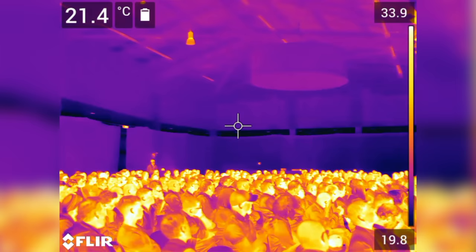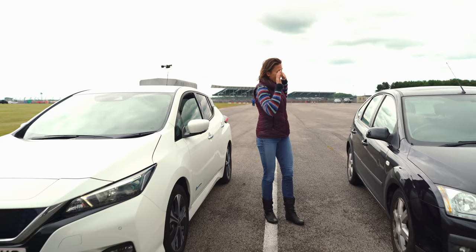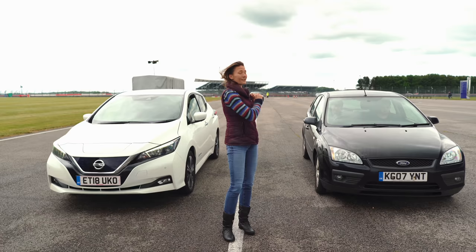So that was our little investigation. We've discovered that electric vehicles give off almost no heat, no wastage going on here. And our friend over here, you can see that this is a technology of the past, less efficient, just radiating heat that we can't see. I love these little details, it's super cool.